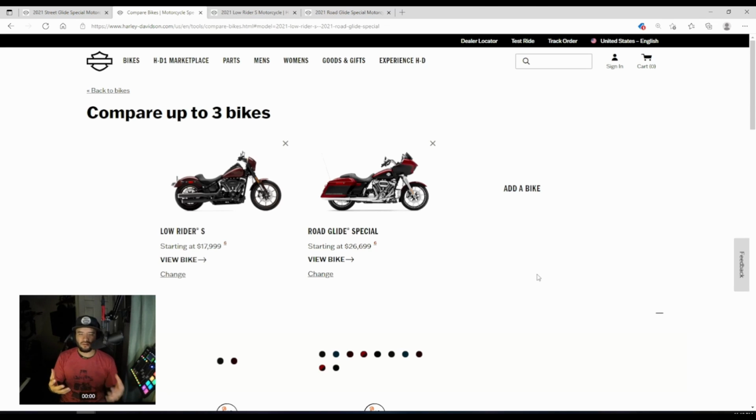Okay, so let's start with the obvious, the price tag. Of course, $18,000 for the lowrider S, and let's just say $27,000 for the Road Glide Special. It's a difference of $9,000, but you do, like I said, you do get a lot. You get the passenger seat, the passenger foot pegs, those wheels, man, I really like those wheels. You get the full fairing, the frame mounted fairing, the saddlebags, the comfy seat. Man, you just get a lot, and not to mention that cool looking windshield on the Road Glide. So I mean, there's just a lot.